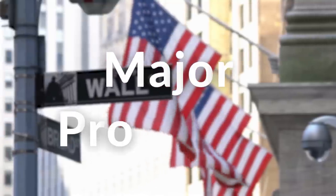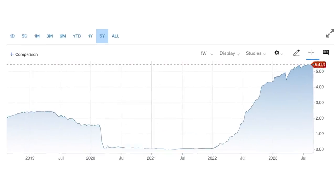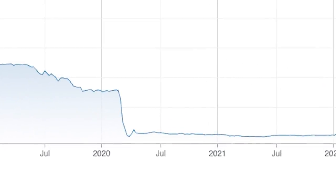But there is a big problem. You see, these rates on short-term bonds do not last forever. We don't know when the Fed will start lowering the interest rates, but the moment it happens, you can expect the coupon rates in short-term bonds to fall. And this brings me to some of the major issues with bonds.